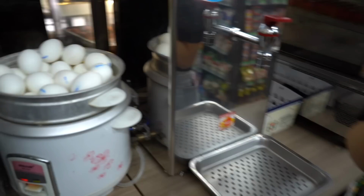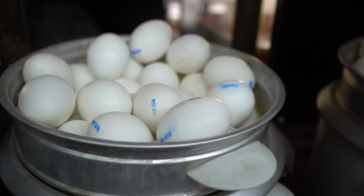You guys know how in the Taiwan 7-Eleven, there's tea eggs in the pot? They also have that in the Philippines. Look, ow, I just touched it. Except it's not really tea eggs, it's just boiled eggs.